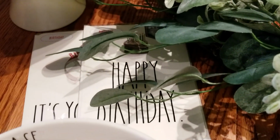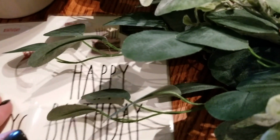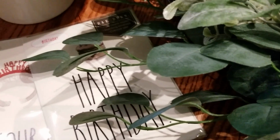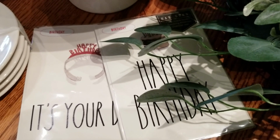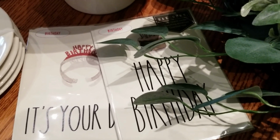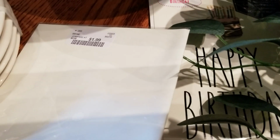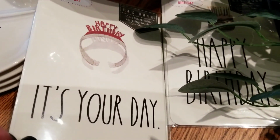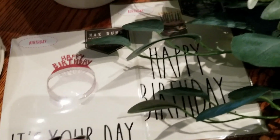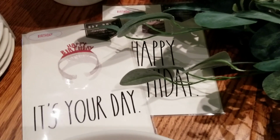Also today, I found a couple birthday cards. I was headed over to Alexandria to meet my Rae Dunn buddy, and I was having a conversation with my mom, and she's like, well, cards are just so expensive. And I'm like, yeah, they're $4 and $5 a piece. And they're not even nice cards. So they are blank inside, but they're $1.99. So if you have time just to write your own message, this is happy birthday with a little crown, and the other one's happy birthday with a little cake. For $1.99, grab them up.